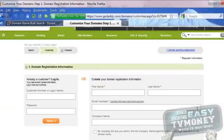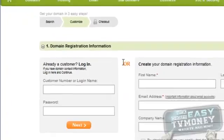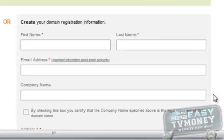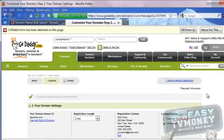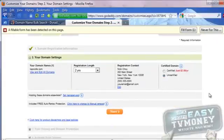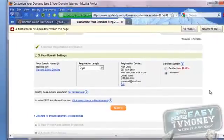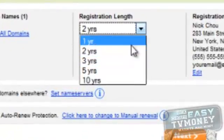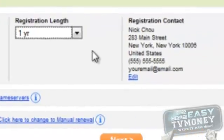If you already have a GoDaddy account, enter your login information on the left side. If not, you can enter your information on the right side over here. Once you enter your information, click Next, and you will be taken to step number 2 to configure your domain settings. You can choose registration length from 1 to 10 years. So here I'm going to choose 1.